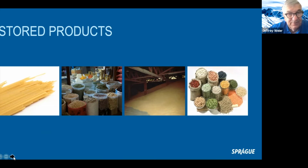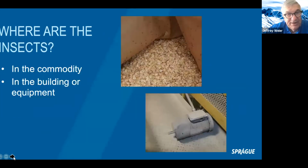One thing we want to know is where the insects are. When you're looking at a problem, we'll talk about that a little further in my presentation, about where we find these insects and what type of situations they're in. There are two basic areas where you can find stored product pests. They can be in the commodity itself. So if you have a bin of stored wheat, you have insects infesting the wheat.